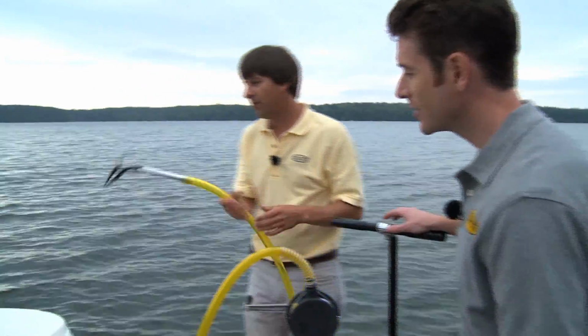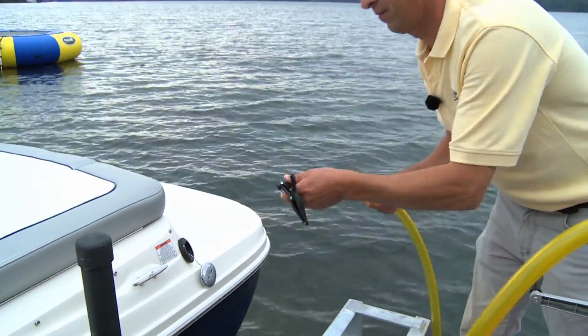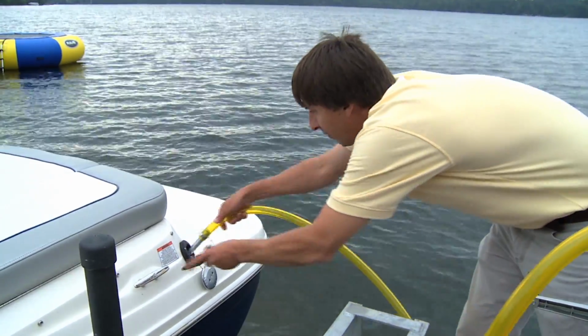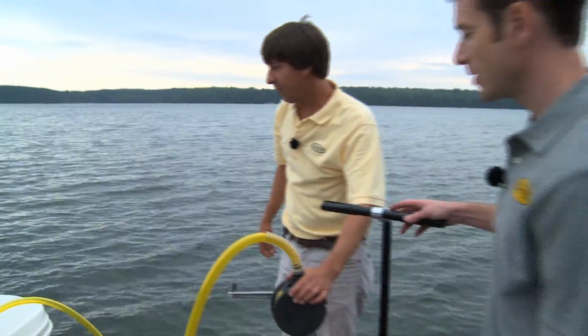So first, you're going to take the gas cap off. You're going to pull the safety tether out of the end with the plug, put the hose in the opening, and then you'll hook that safety tether right on that cleat to make sure the hose stays in the opening.